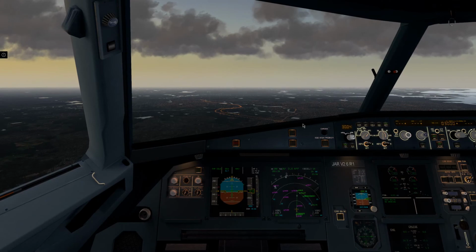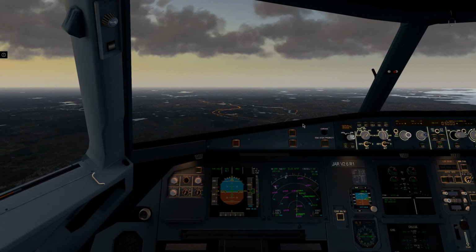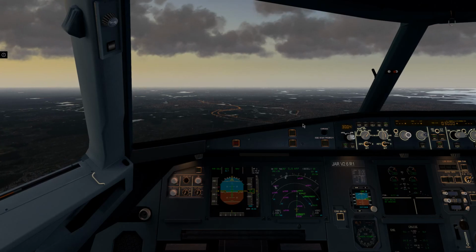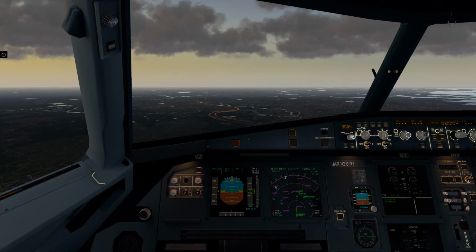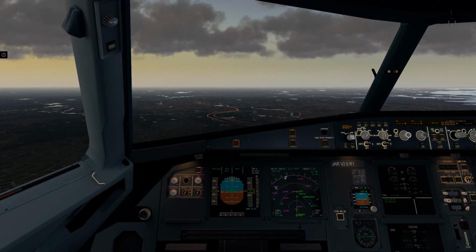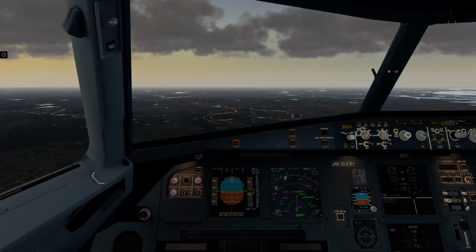It sucks when you have ATC on and then everybody logs off and you have all these planes flying there because of the ATC. What can you do? What can you do?